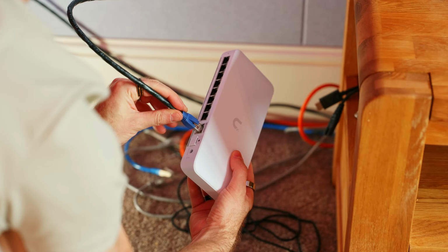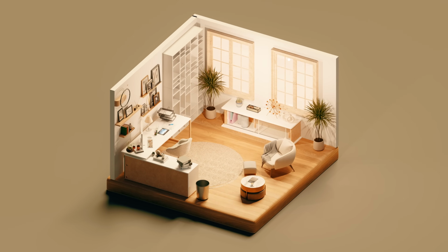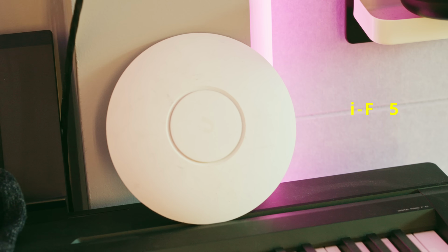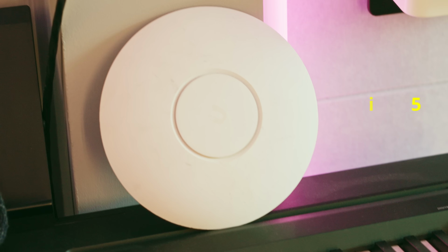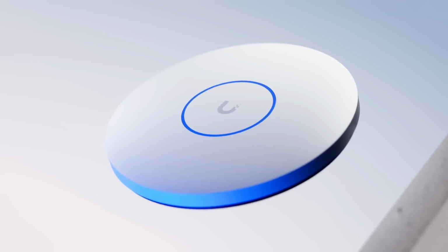So to begin with, that means running fresh 10 gig capable network cables from where my internet comes in to the most important rooms of the house. So that is my gaming room, the living room, plus replacing my 5, I think, old Ubiquiti Wi-Fi 5 access points with their latest Wi-Fi 7 access points, which also support up to 10 gigabit speed.